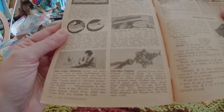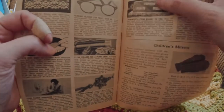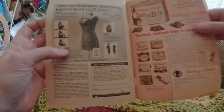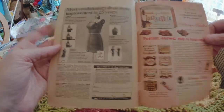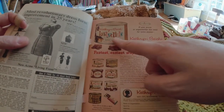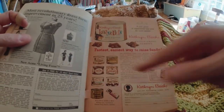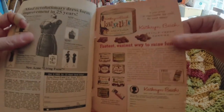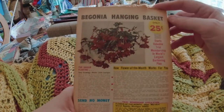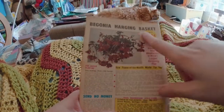Clean collars for a penny each. Children's mittens. Always ads for monuments and gravestones. I'm always very curious about these because I feel like a lot of the brands, like the names you hear, I've seen caramels like this. Obviously, you've seen buttermints, but I've never in my life had these. This is the type of thing that makes me really curious. I always say if I could build a time machine, I would go back and buy random things from ads. I'd be the Avon lady's favorite person because she'd randomly come up to me and I'd just buy everything out of curiosity. Begonia hanging basket.